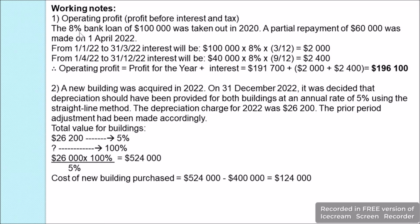For the interest, the information which was given was an 8% bank loan of 100,000 taken out in 2020. A partial repayment of 60,000 was done on 1st April 2022. So 8% is the interest rate. The value is $100,000, and we will calculate for the first 3 months, that is from 1st of January till 31st of March. Why? Because there is a repayment on 1st of April. It will be 3 by 12. So 100,000 times 8% times 3 by 12 will be $2,000.